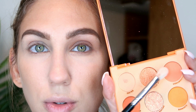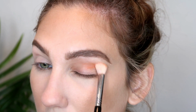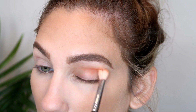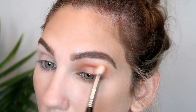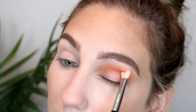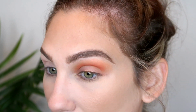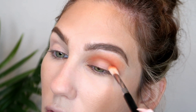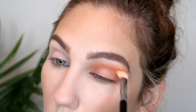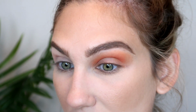Next up, we're going to go into Creamsicle. I have another E25 here. I'm going to do the same thing. I'm going to first blend it in my crease here. And just a little bit more, but I really like this color right off the bat. It's very easy to blend. I also love that shade to go in as your first crease color. Ooh, I like that. So this is our peachy orange shade, and I think that is beautiful.